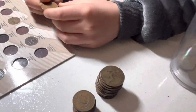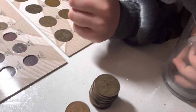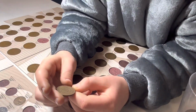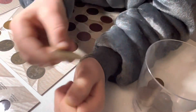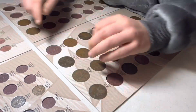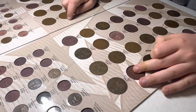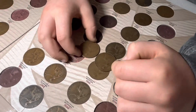1965. 1951 half penny? Mm-hmm. I'll turn that into a penny and I'll be like the happiest kid in the world. 1908. Should we check which one's better? Yes, we should. Always my 1905, 1906, 1907, 1908, 1909 and 1910 are so bad. That one just fell out, sadly.